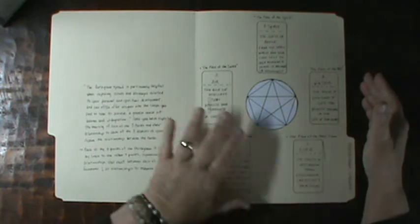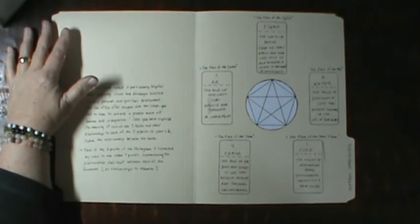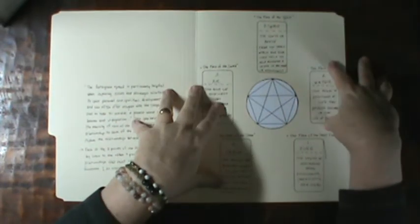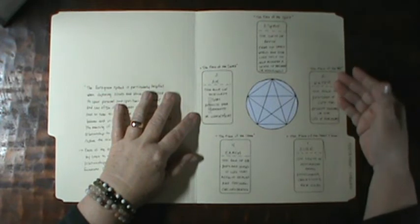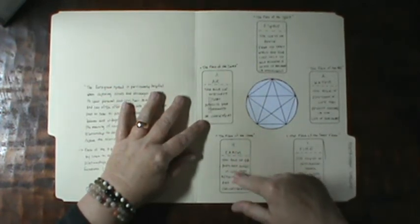So this is a really good, thorough spread to use if you're looking at how well we are balanced, how well we are integrating the different aspects of our life together. We cannot be all intellect. We can't be all thinking things too much. We have to feel things. How are we feeling? What are we doing about the feeling? How is that feeling translating into our everyday life?